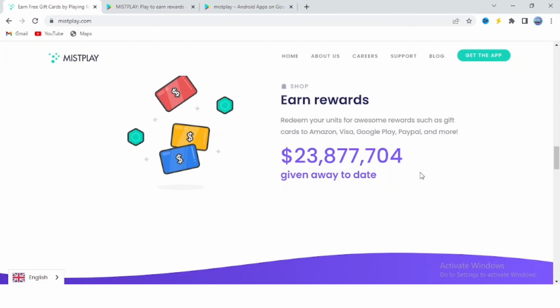Now let me clarify this. This is not just for a single individual. That is earnings that has been made globally from this particular app. So within every single second, someone is making some money from this particular app, and that person could be you. So this is a way to make money online.